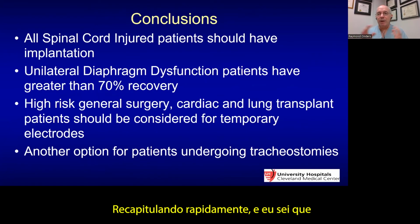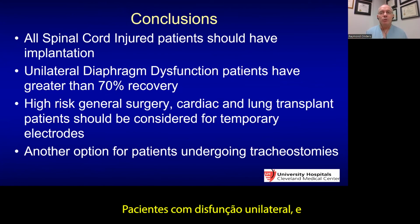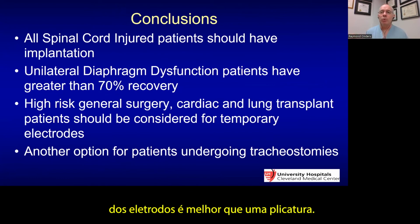So in this brief time period, I know I covered a lot of ground here, but in conclusion, all spinal cord injured patients should have implantation of this device. Patients with unilateral diaphragm dysfunction, and you see this a lot in your practice, we now offer diaphragm pacing before we do diaphragm plication. Complete recovery of the diaphragm, then pull the electrodes, is better than plication.